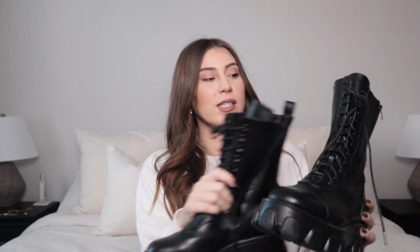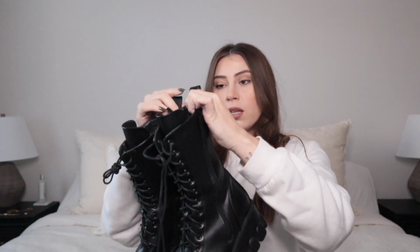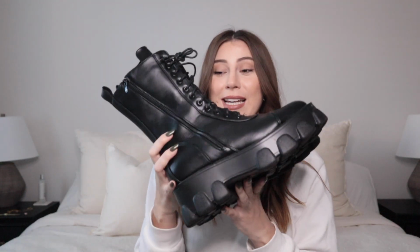What's great about these ones is it is a lace, and it really does actually lace up, but you don't need to lace them to put them on. They have a zip here, so you can just slide your foot right in, which makes it super easy and convenient to just put on and go. These I wore all week because it was raining at work, and they were perfect. These are definitely a statement boot, and I really do love them. I think they're so fun.